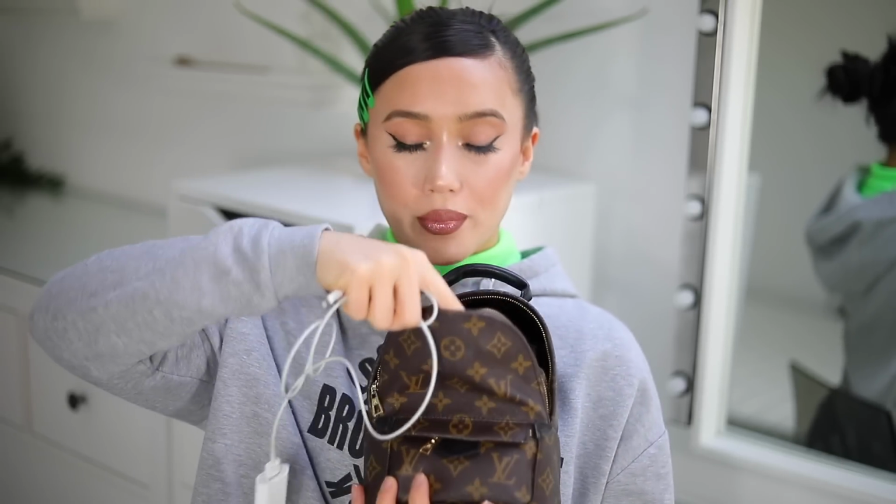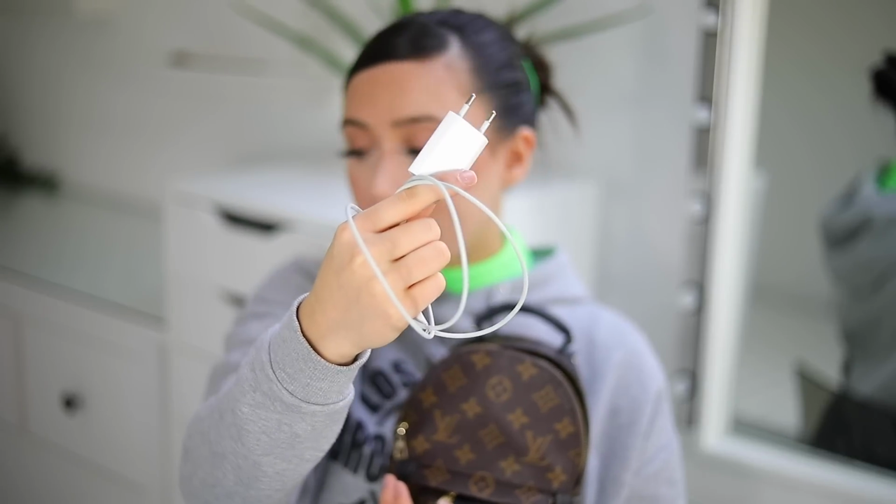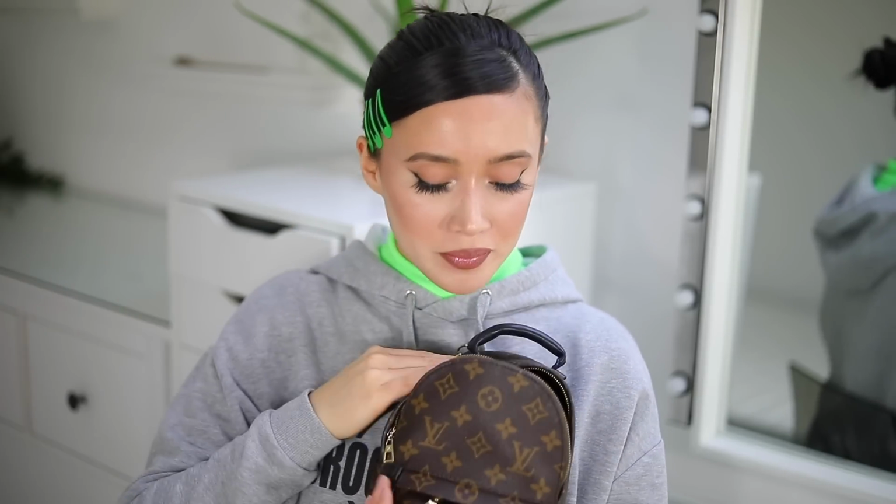So then again, from the big compartment over here, I also have a charger, and I also have this thing just in case my power bank is dead and I want to plug it into a wall, because one time I had a charger and I didn't have this thing and I was super upset about it. So now I always bring it with me just in case.